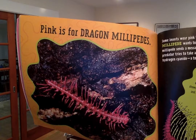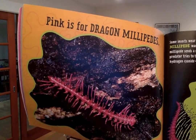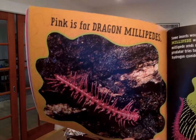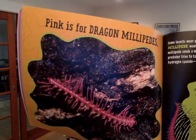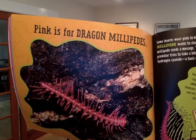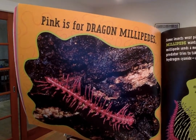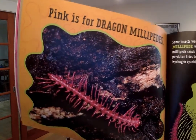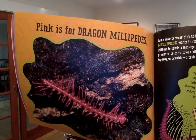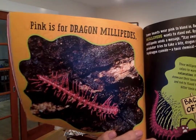Some insects wear pink to blend in, but the dragon millipede wants to stand out. By sporting hot pink, this millipede sends a message: stay away, I'm dangerous. If a predator tries to take a bite, dragon millipedes can secrete hydrogen cyanide, a toxic chemical, from their bodies. Oh, so that's how they protect themselves.